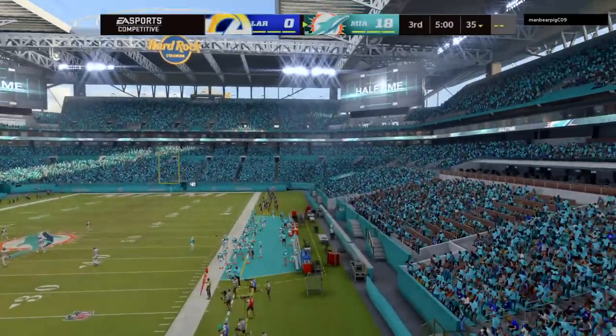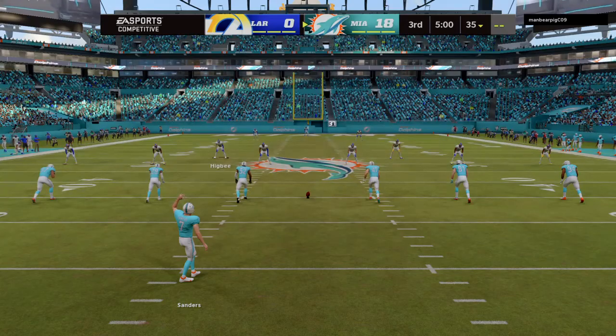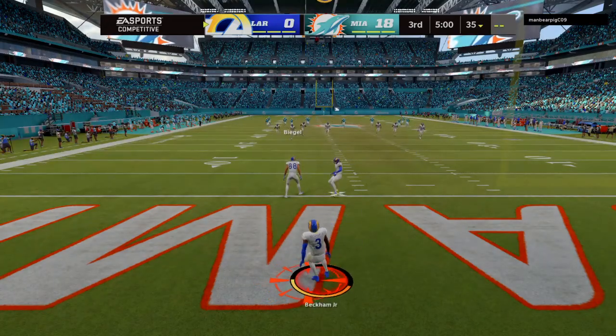And we welcome you back live now inside the booth alongside Charles Davis. I'm Brandon Gaudin, set and ready to rock for the 3rd quarter. The Rams set to receive the second half kickoff, and they trail here as we resume play.